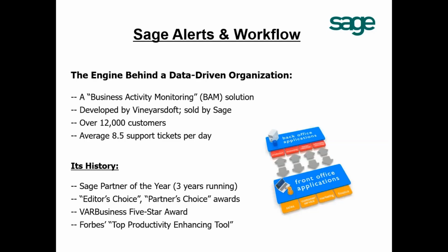And I want to leave you with one very important statistic from this window. Notice, over 12,000 organizations worldwide, we do all frontline support of this product, and our tech support staff receives just under 9 incoming support requests per day. And what that number really reveals to you is that Alerts and Workflow is a set it and forget it type of application. Most of our clients we don't hear from but once a year when they renew their annual maintenance and support.